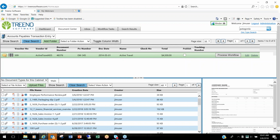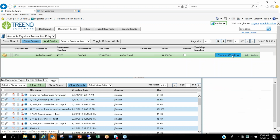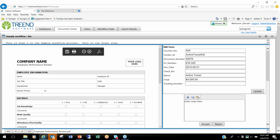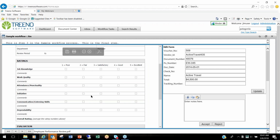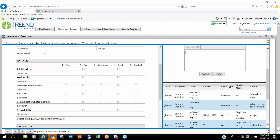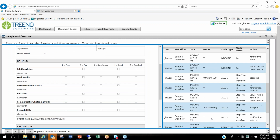So what happened, I tried to type in 509 earlier, and a workflow had already been assigned to it. So at this point, I can come into the folder and look at the documents, and then I can process the workflow. And our workflow, basically, this is one of the steps, and it allows me to look at the document in the workflow step. I have the ability to modify the indexes if I need to, and I can also add notes. And notice we're maintaining a workflow history down below that I had talked about earlier.